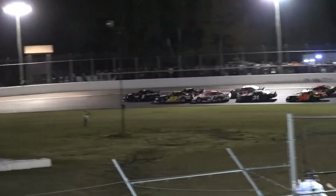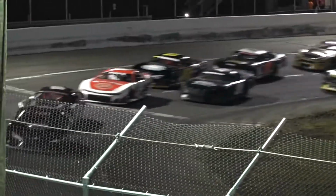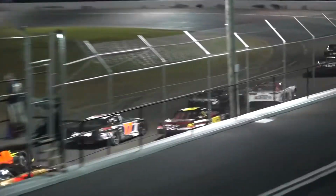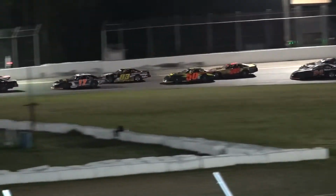Charlie Rose makes the move, clears the 83, and grabs the lead. 3 wide down the back straightaway, down the inside into 3 and 4. There's the 31 of Morgan as he tries to find some room. The 50 of Benavides tries it as well, but the 17 of Palmer is already there. So Ryan Morgan working to the inside of Boss.